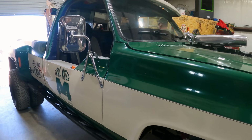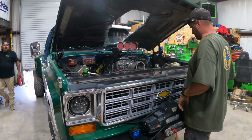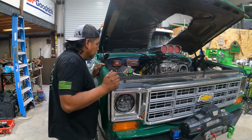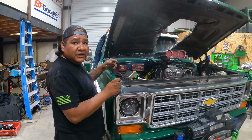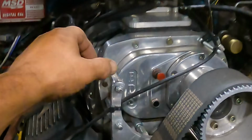Okie dokie, here we go. All right, we are gonna put in a new starter. Come push on, button. Live a little. Push button. What button? Push button. Oh, yeah. Look how much boost it made.